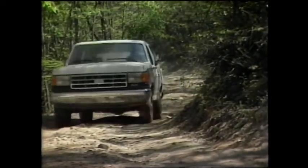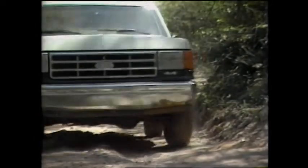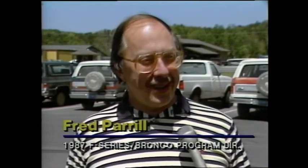The improvement versus last year's Bronco and the stability over the bumps, the ride over rough terrain was just a dramatic improvement and a dramatic advantage versus our competition too. So we're very excited about that. It should be a nice vehicle for the customers.